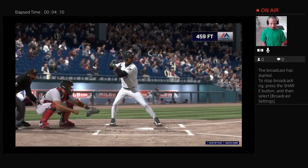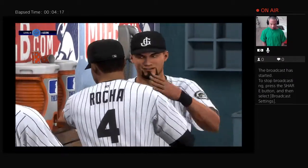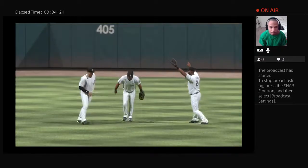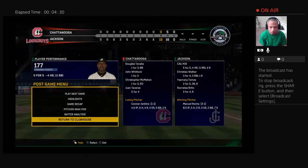You know, talk about having a great day. 4 home runs in one game. Well, that wasn't exactly a nail-biter, but it's always nice when you can get an offensive explosion like that and save your closer for another day. A comfortable victory. 15-0 the final in this one. The Jackson Generals get the win after banging out.